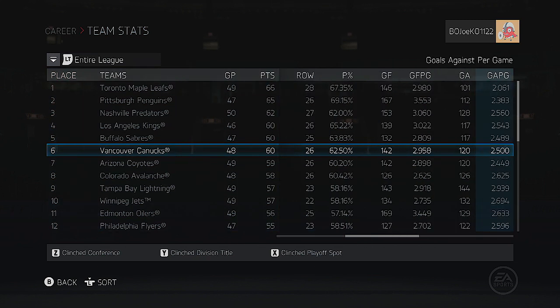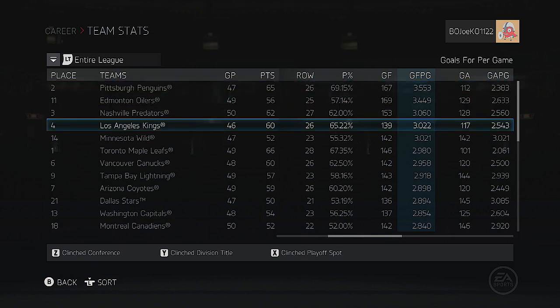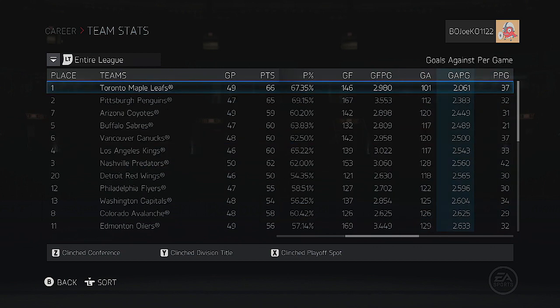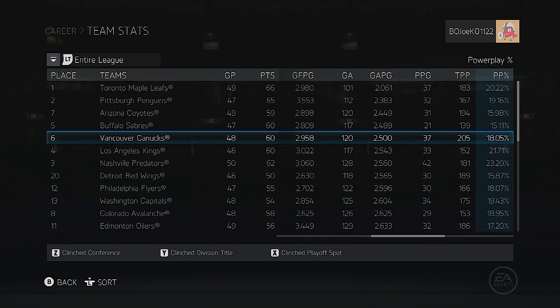All right, so let's take a look at the stats here yet again. Goals for per game, 2.9. Yeah, there we go. So our goal scoring definitely picked it up. 7th best team in the league for goals for. Goals against is 5th best in the league. That's still at a 2.5. So our goals against did not change, but our goals for went up. So that's good. We still kept the puck as much as we could before we checked it 2 months ago. So that's still good.